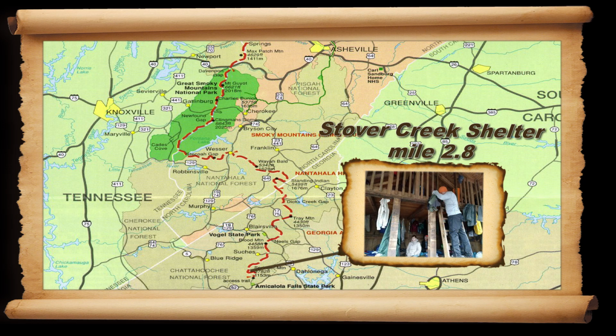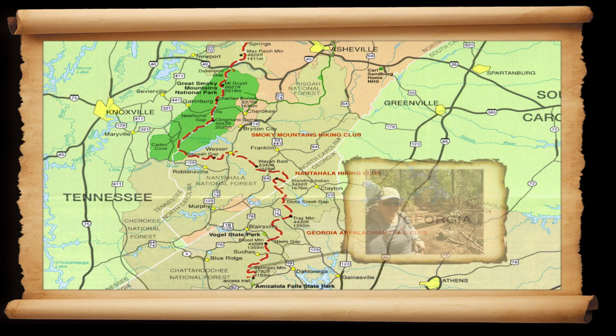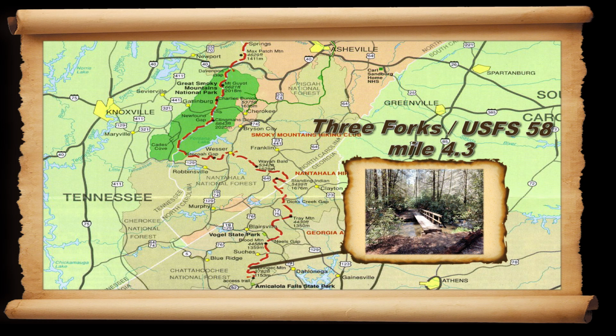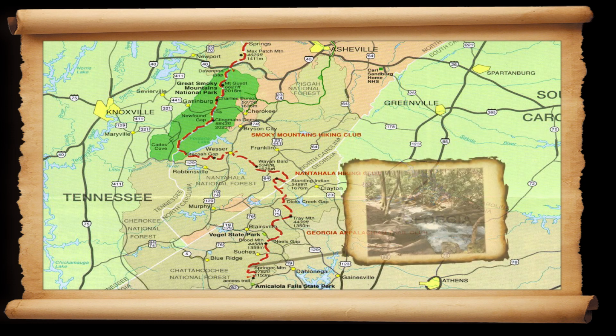We did have our own little campsite outside behind the shelter, so we didn't have to worry about all the noise. And this is us getting ready to leave the next morning on our way to Three Forks. And I took this picture just before we got to Three Forks. And then there's a nice little bridge that goes across the creek. And then the USFS 58 is behind me in this shot. I just kind of wanted to show you how big of a parking area there was.